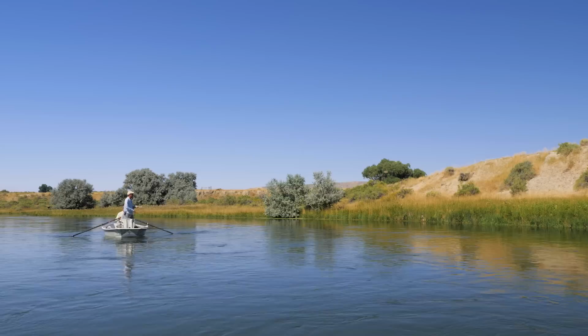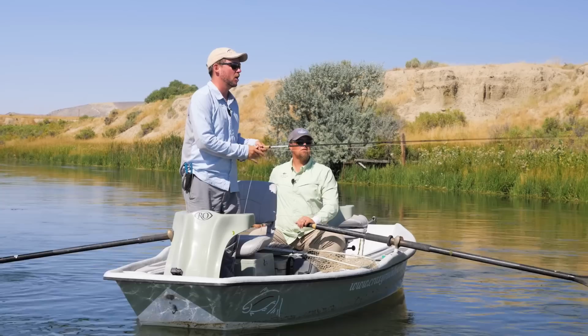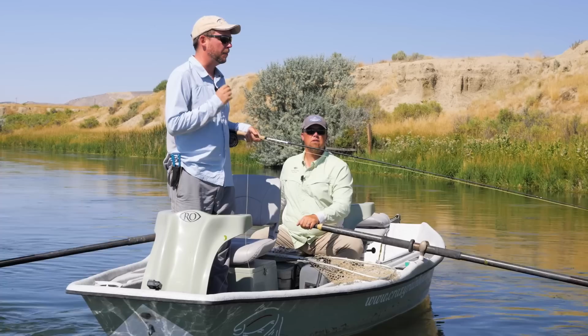So Blake, man, what a trial by fire here on the Platte. It's our first day. It's been fantastic so far. We caught a couple of rainbows. What's your best advice to people that might be considering coming to Casper, coming to the Ugly Bug Fly Shop for their first time fishing this water system?